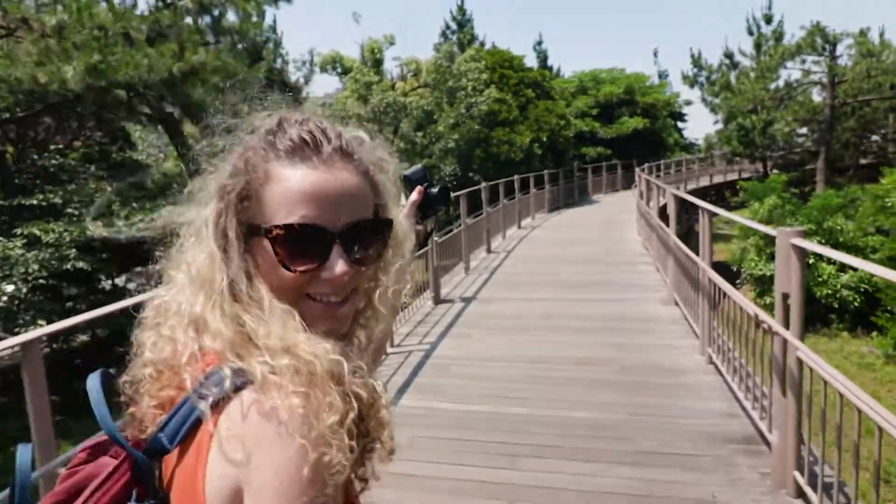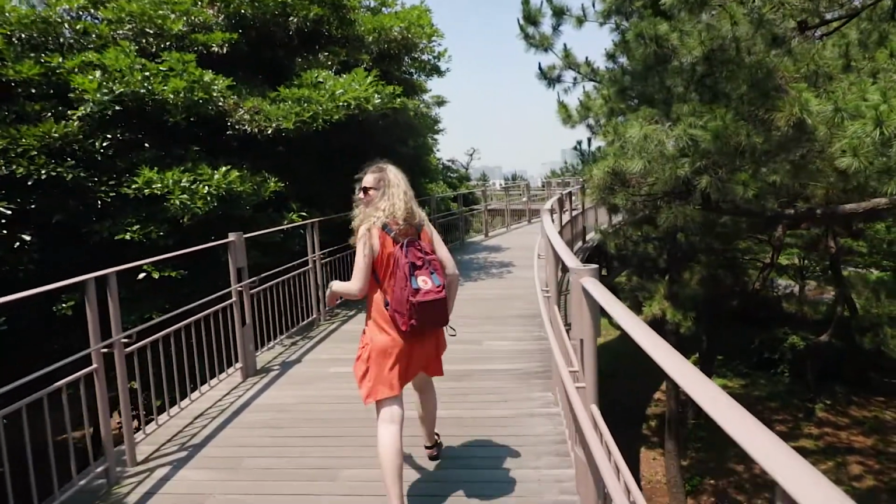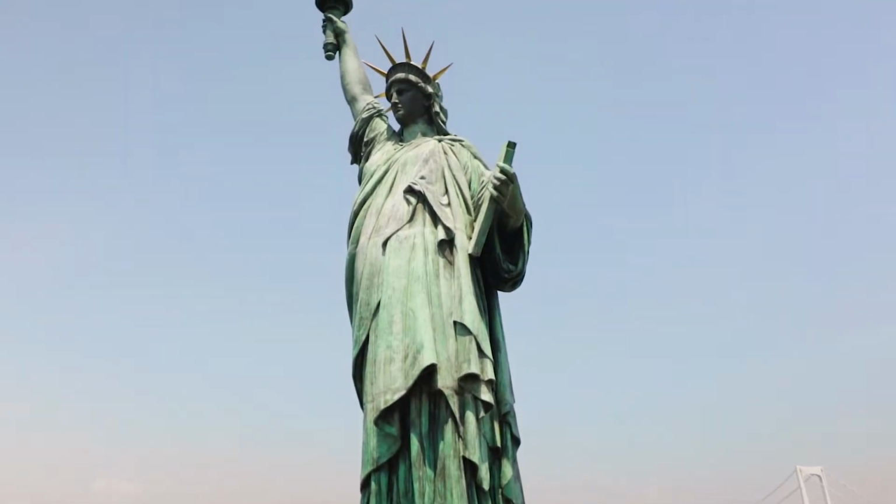Can you see what that is? We were walking around the beach and we were exploring and we stumbled across the Statue of Liberty. Who'd have thought it? We had no idea this was here.